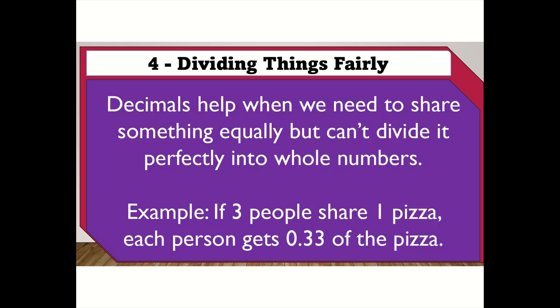4. Dividing things fairly. Decimals help when we need to share something equally but can't divide it perfectly into whole numbers. Example, if 3 people share one pizza, each person gets 0.33 of the pizza.